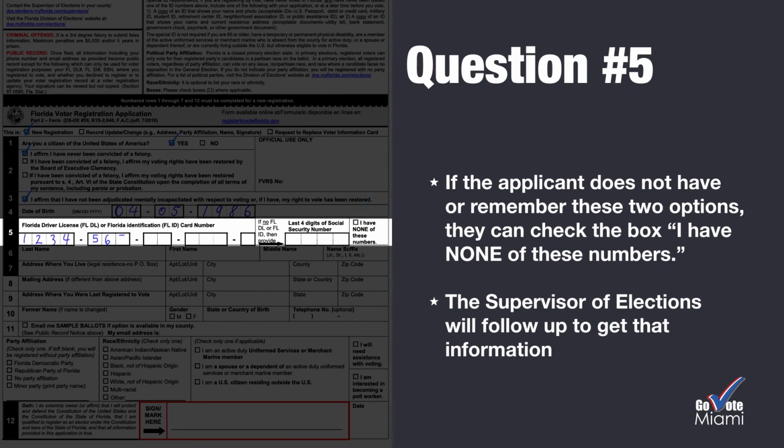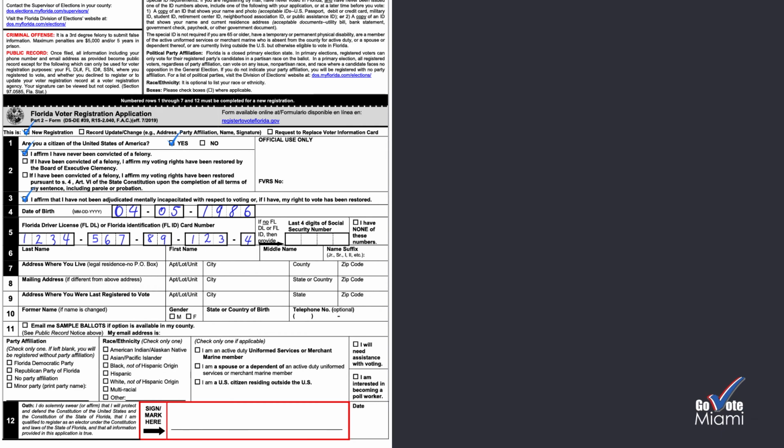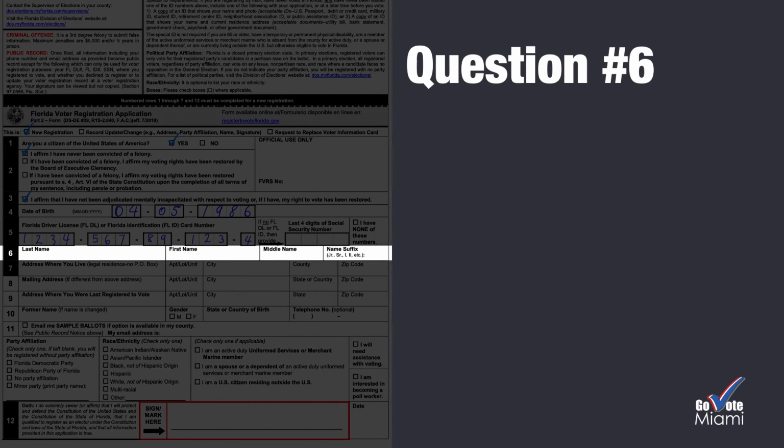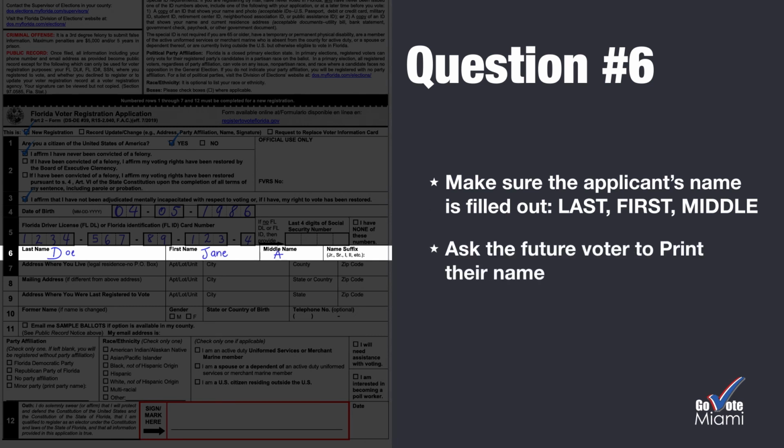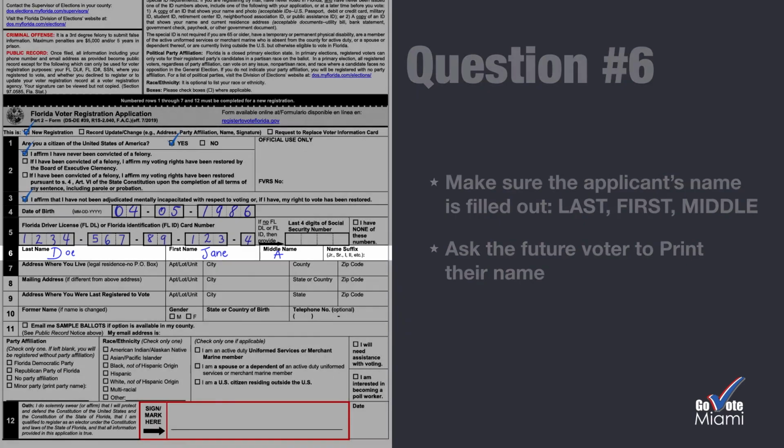This is possible, but not recommended. Question number 6 is pretty self-explanatory. It asks for their name: last, first, middle, and please ask the future voter to print their name.